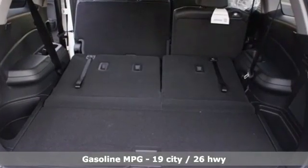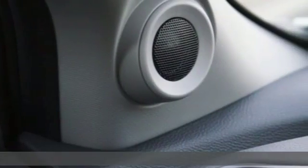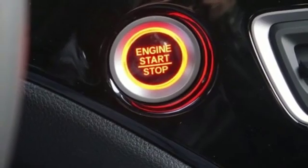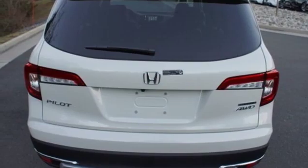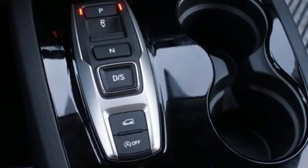Streaming audio, power heated mirrors, dual zone climate control, auto dimming rearview mirror, doors and push button start proximity key, voice activated climate controls, V6 engine, hands-free liftgate, gas pressurized shocks, and heated leather bucket seats.